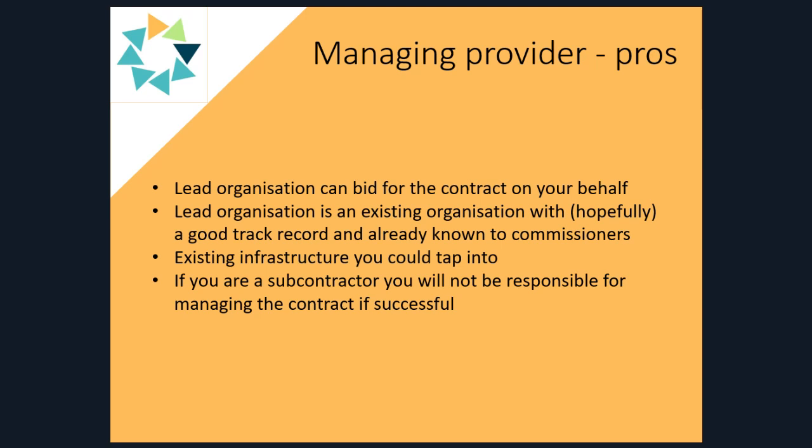Advantages of the managing provider model include, similarly to managing agent, a lead organisation can bid for the contract on your behalf, which means that if you are not the lead, then it will be less labour intensive and time consuming. The lead organisation is an existing organisation with a track record and is already known to commissioners. There will hopefully be some existing infrastructure that you can tap into if you are a subcontractor. And again, if you are a subcontractor, you will not be responsible for managing the contract if successful, or for speaking with commissioners and buyer organisations.